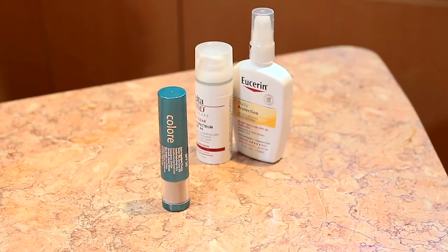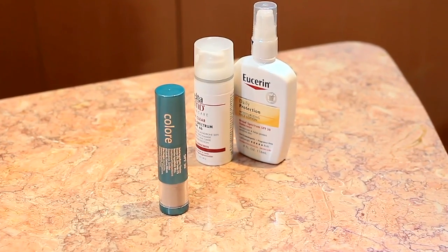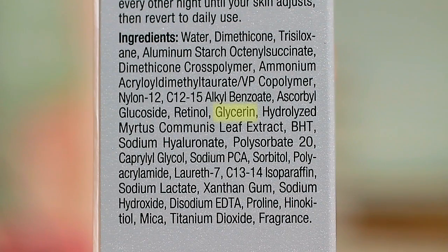It gets rid of brown spots, gets rid of sun damage, lightens your skin back to its normal color, of course, not any lighter. Evens out the texture, evens out the tone, gets rid of fine lines. So that's another very good acid. But just remember, if you're using retinol, you always have to use sunscreen in the morning, because retinol makes you sun sensitive. Glycerin is another good moisturizer to look for.